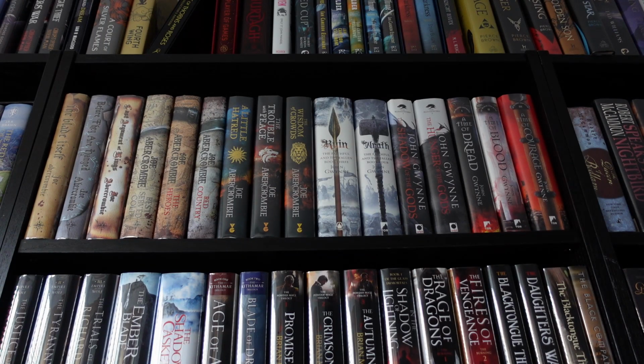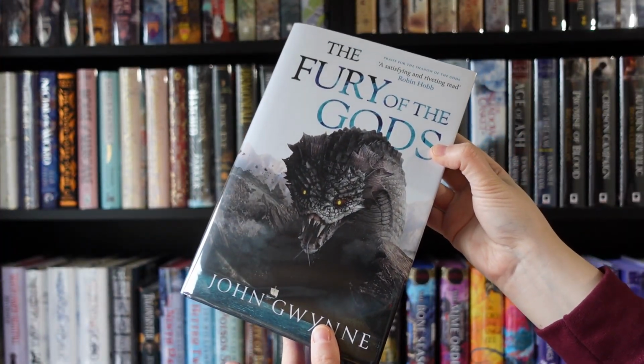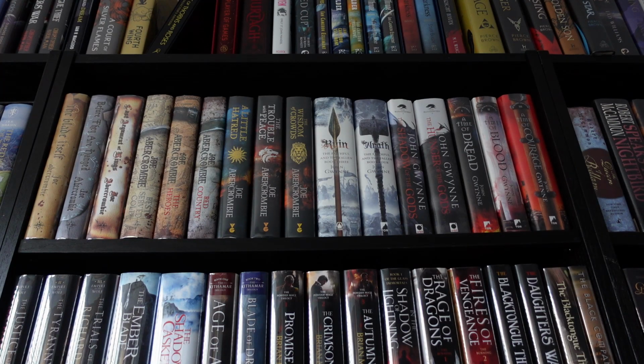We actually met John Gwynne at an event recently in Bath, and he was so lovely. We do also have a copy of The Fury of the Gods, which is his most recent release. However, that doesn't fit on the shelf. It currently has nowhere to live. We've actually got 2 editions of them. Got a standard signed edition, and we've also got the Goldsboro edition as well. So I'm not sure if I'm going to be keeping both of them, but yeah, definitely need to fit them in somewhere.